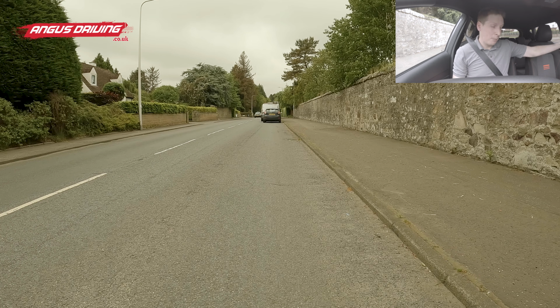So yeah, it's a fairly straightforward bit of road. You're just making sure that you don't go over 30 as you go along. There'll be a few meeting places, but in general it's fairly straightforward.